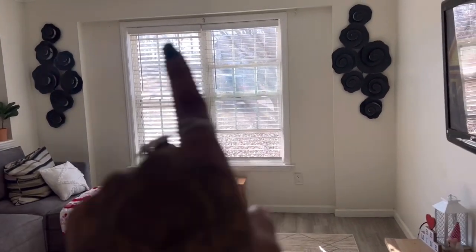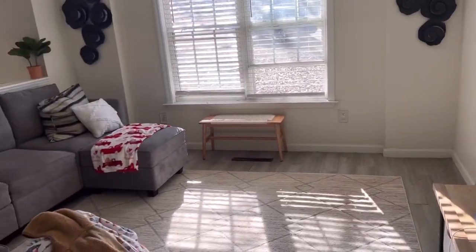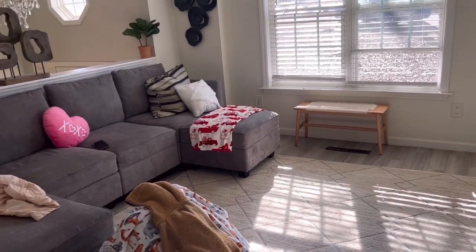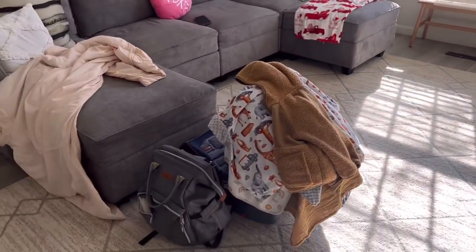But I just want to add some curtains. I want to add something over here in this corner. She has a vase downstairs that was her oldest daughter's. I think I'm going to try to revamp that vase and continue to paint it black.